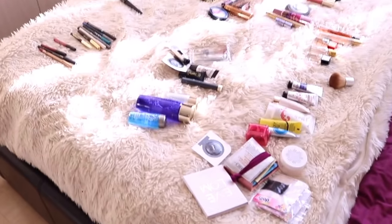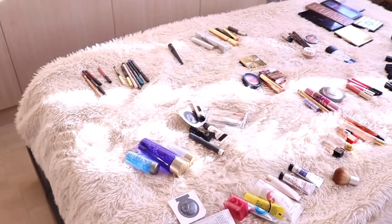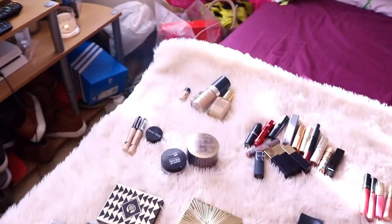Hi guys, I'm back. So here are all my makeup products laid out. I'm going to show you one by one, each category, and we'll sort them together. So let's go. The first thing I want to do is foundations.